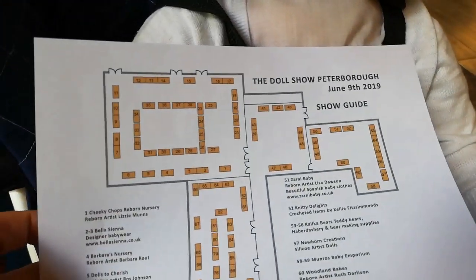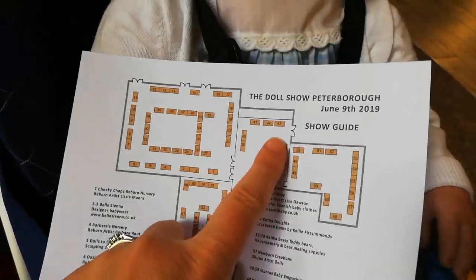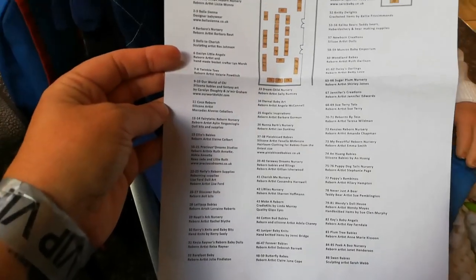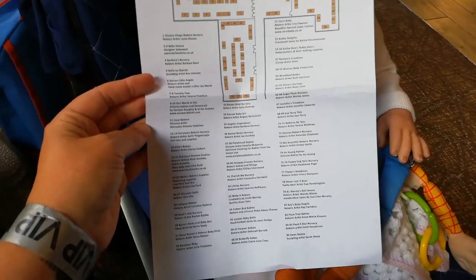So, the doll show, Peterborough show guide. So, 1, 2, 3, 4. 4 rooms and 86 tables. Woohoo!